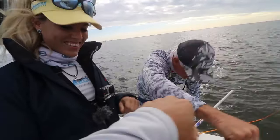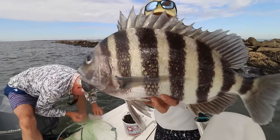Gigantic sheepsheads, also known as convicts. Get ready for an awesome sheepshead catch, clean, cook.